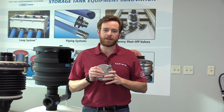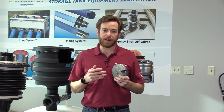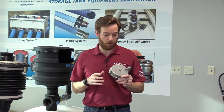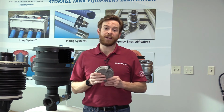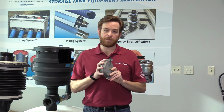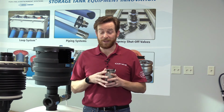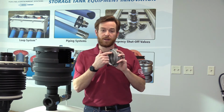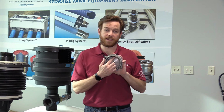It is sort of uncommon to see an electronic probe on top of an AST, but there are some outfits out there that do like to do it that way. So we do have a solution for that, and that is the 62M cap. The biggest thing to remember with a 62M cap, whether you're talking about AST or even UST, is that this is a straight threaded adapter with a gasket on the inside.